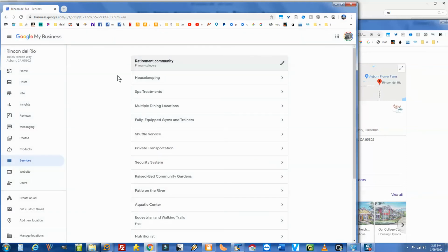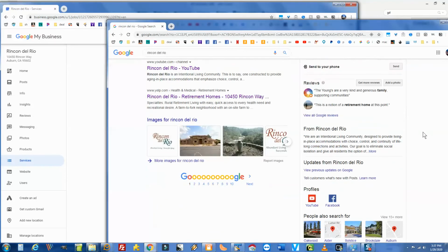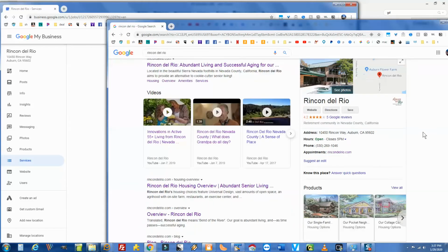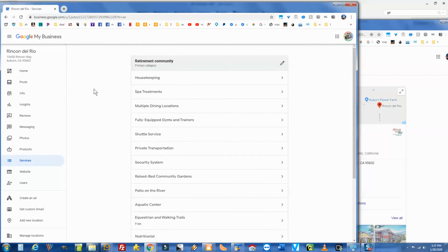And this seems to only show up on the mobile version of Google My Business. I couldn't find it over here. Maybe you have to dig around and you end up there, but I don't see it. But when you go to the mobile, services is one of the tabs that's up at the top: products, services, videos, photos, all that sort of thing, reviews.